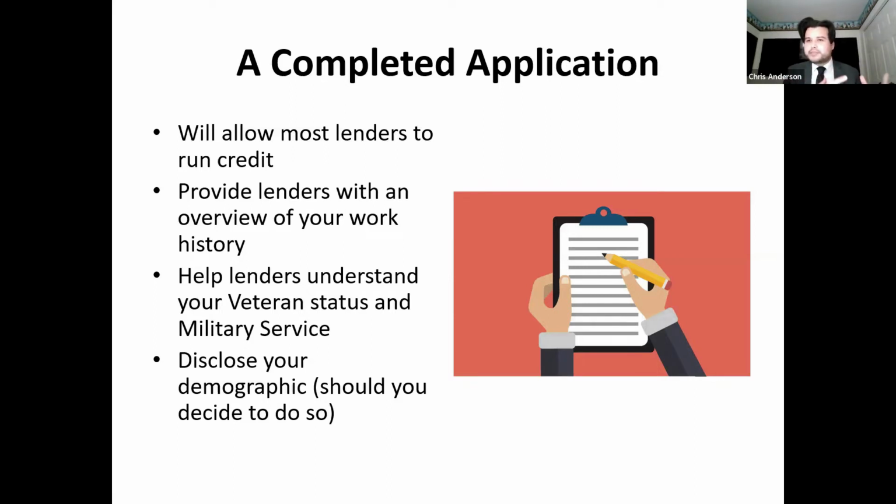It also helps us understand you, even if we haven't met in person. And the application will allow you, should you decide to do so, to disclose your demographic information. This will help us and any kind of regulators ensure that no matter what bank you work with, we are lending out equitably across the community at large.